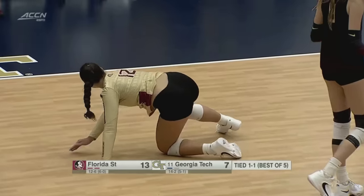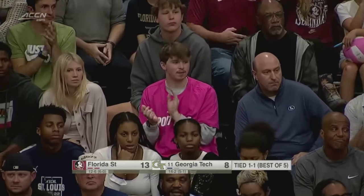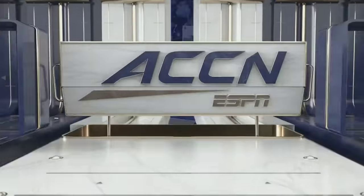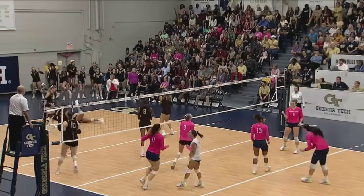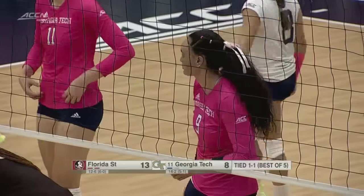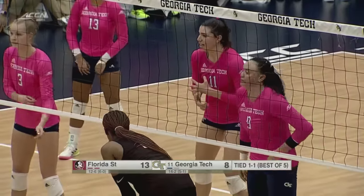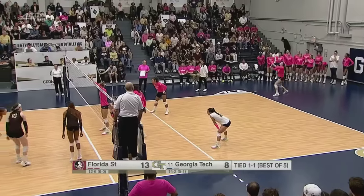And a tracer by Mendez for the point. Otene's defense, and then Pimentel picking up 2 in a row just when you thought the ball was going down. That's how you steal some momentum back. Coming up with the put-away swing is Mendez. And don't discount the defense of Tamara Otene. She's second on the Yellow Jackets in digs. And for Larissa Mendez, the team-high 13 kills.